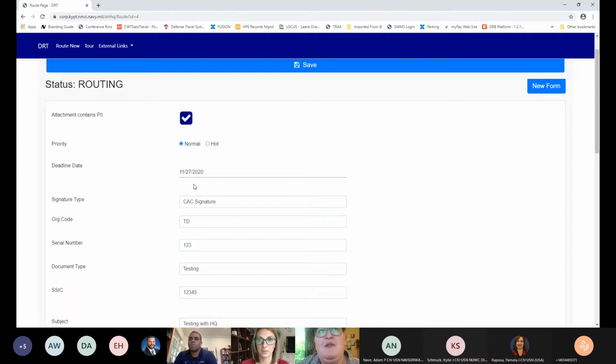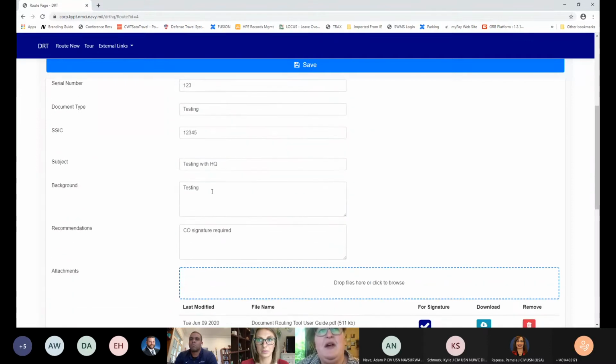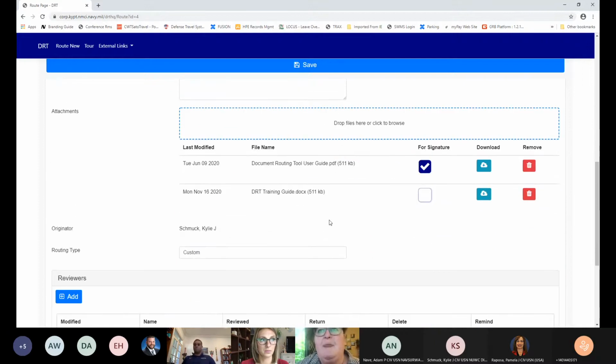So when I go into a document, I take a look at the deadline date, what type of signature it is, and go through all the steps that she went through. I'll read the background and what the recommendations are. To look at the document, you hit download. You do have to download it to your desktop to review.